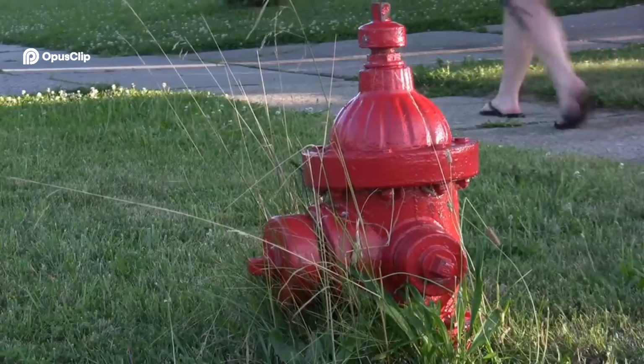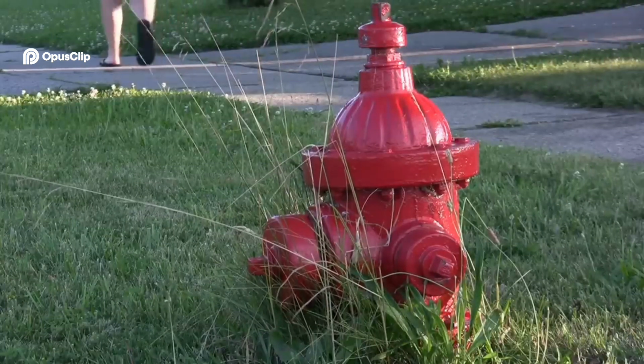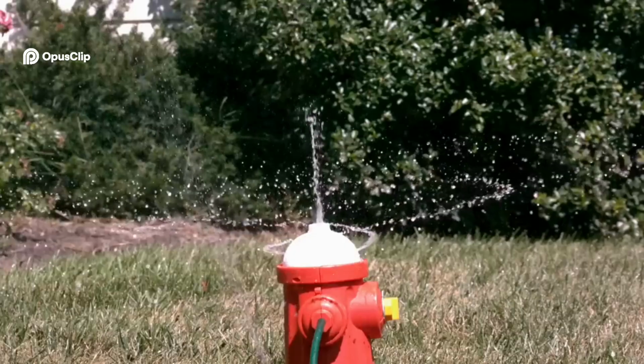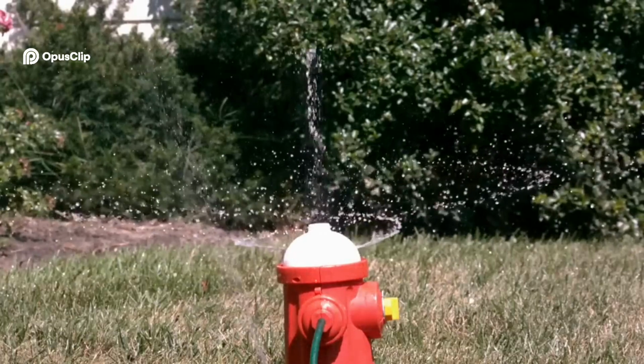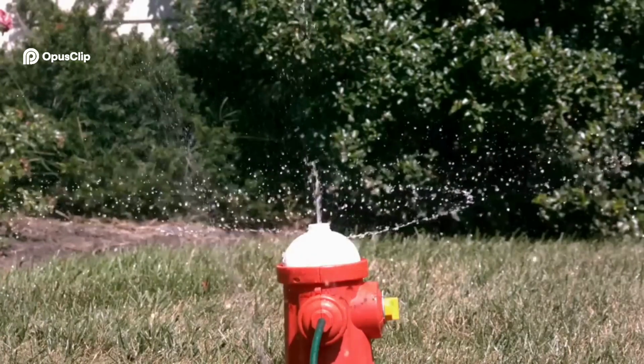I mean, fire hydrants have a very distinct shape, and they're pretty much the same wherever you go. So, why are fire hydrants shaped the way they are? Is it just for function, or is there more to the design? Well, let's dive into the fascinating world of fire hydrants and figure out how their unique shape came to be.